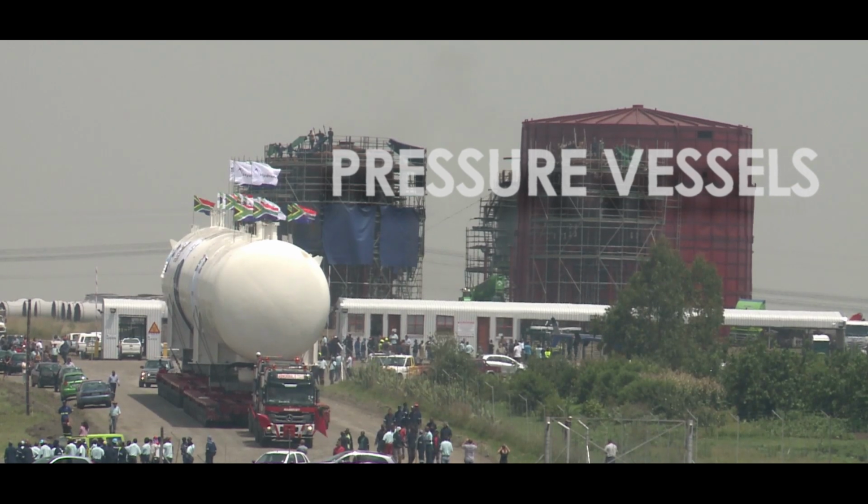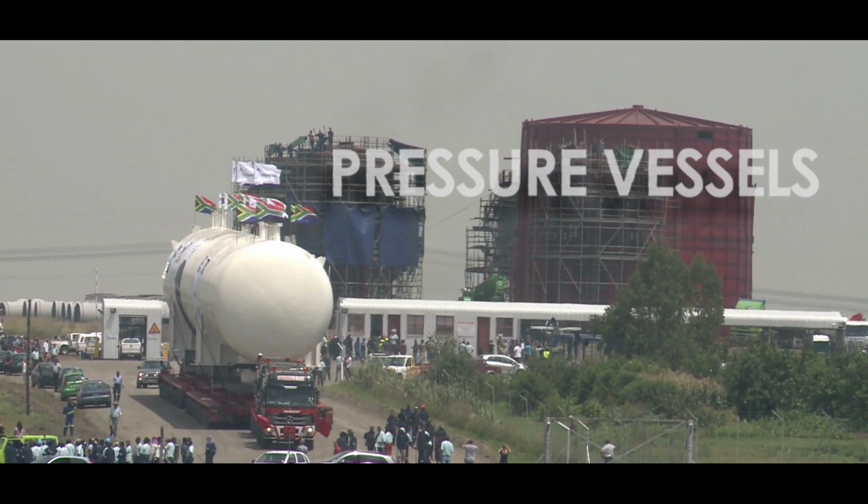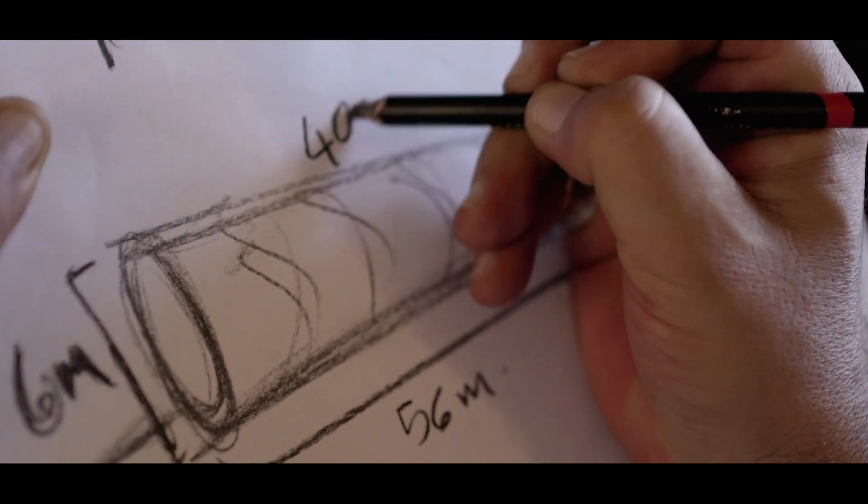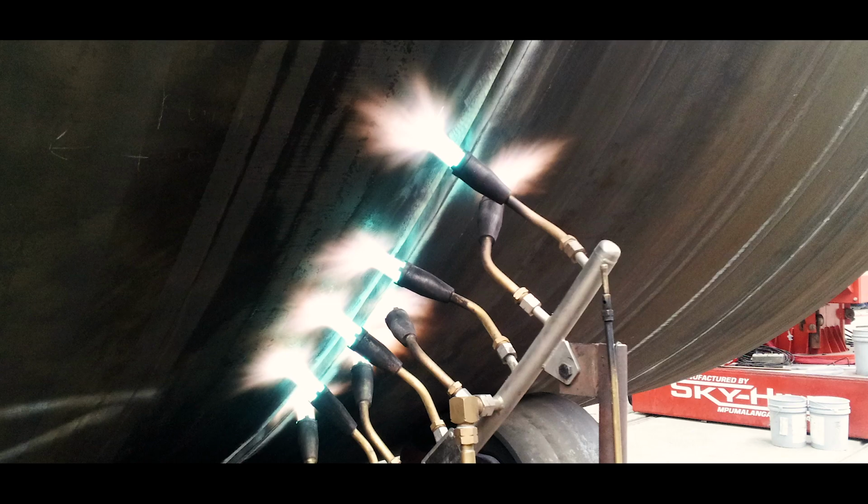We previously manufactured five propylene bullets. In the initial phase of tendering, there were some doubts in the minds of everybody. I went overseas and they came to us and said, will you be able to do it? I said, I'm sure I can do it. The bullets were 6 meters in diameter, 56 meters in length, and weighed 400 tons. So constructing that vessel was very difficult. We had to look at novel approaches due to the schedule pressure.